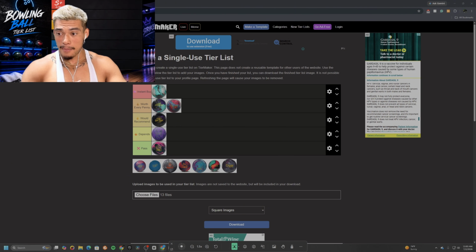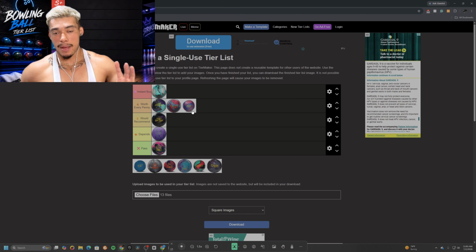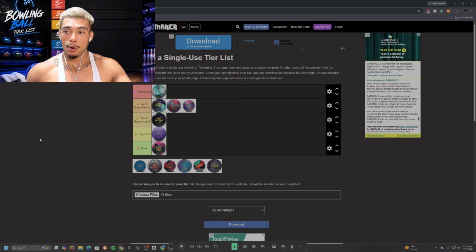So I need to spend some more time with this ball. I might bring it tonight actually to League. We'll see. But yeah, honestly, I'd say it was worth every penny. I won't put instant buy now because I haven't spent enough time with it. Worth every penny. Even if you pay the 165, I recommend it. Phase 2, it's a goated ball for a reason, and there's a reason why it's still being sold to this day.